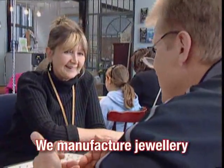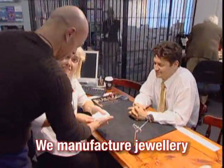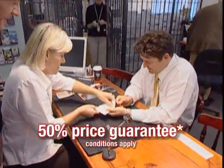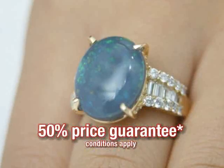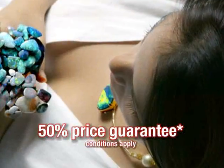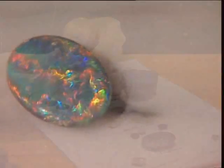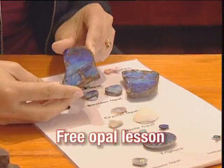Australian Opal Cutters suggest to shop around and get a feel for the prices in town, and then come in and take advantage of the Australian Opal Cutters price guarantee. If you find a cheaper price on any comparable item that they have in stock, they will beat that price by a further 50%.